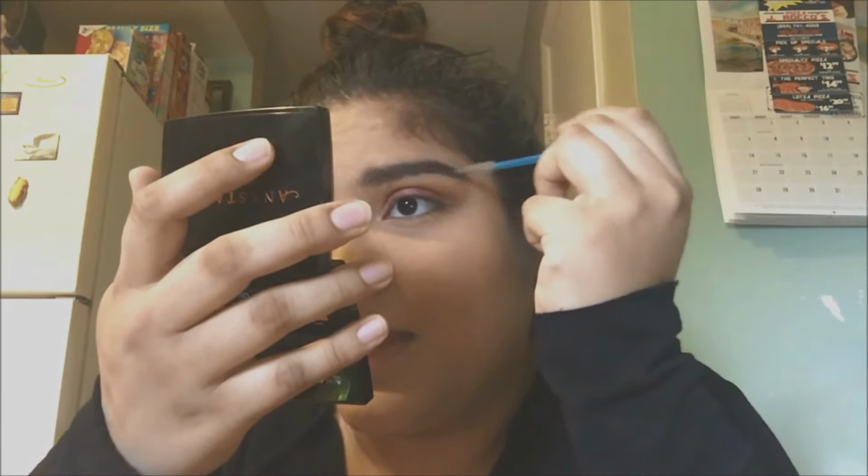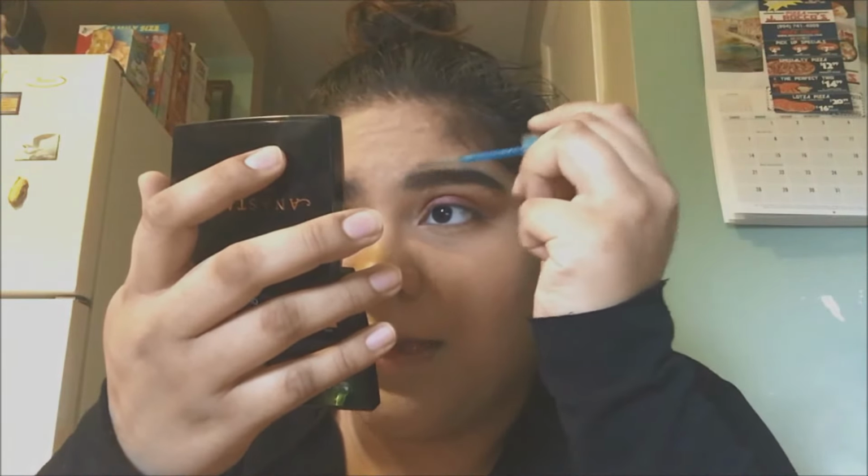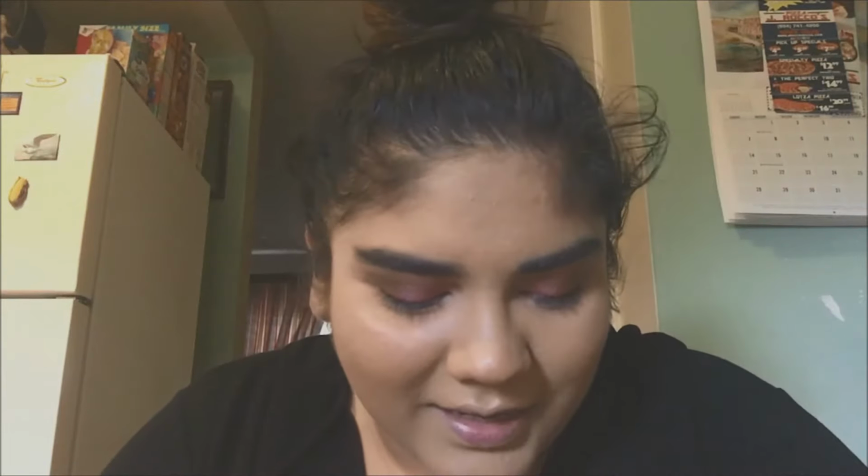Okay, so all I'm doing now is putting a brow gel on my brows because I already sprayed my face with setting spray and everything. So I like to do this as the last step, in case there's any powder on it or whatever. So I just got an Essence one. This is the Lash and Brow Gel Mascara. I'm never gonna use this on my eyelashes, let's be 100% honest here. So I use it for my brows.